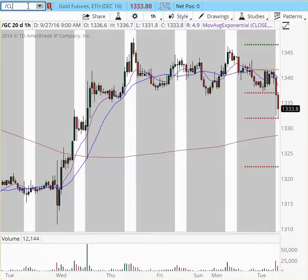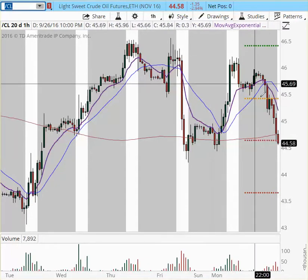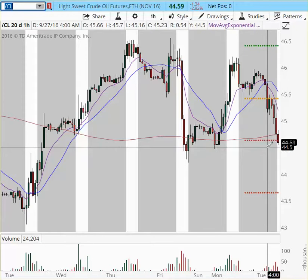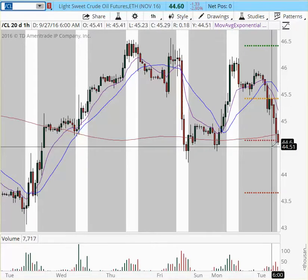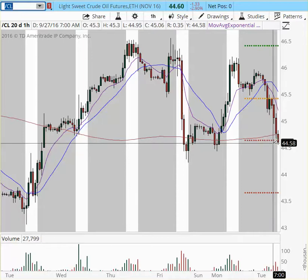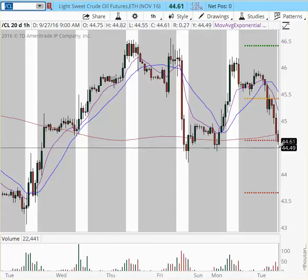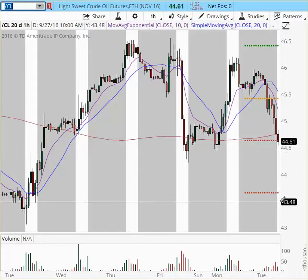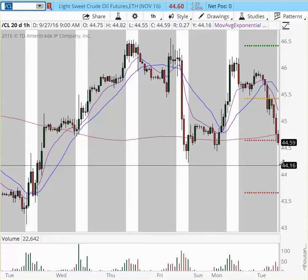Last but not least, CL. And CL is once again challenging this support area at $44.50. Very tough area right here. It is actually forming a bear sandwich on the daily chart. So if there are no buyers at the 44.50 area, if we get no bounce, then we look for a further correction all the way into $43.50, with the first target right here into this congestion at $44.